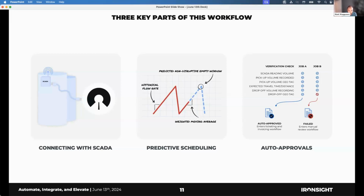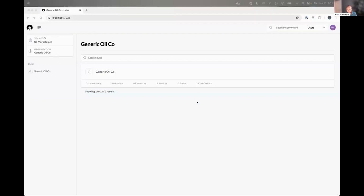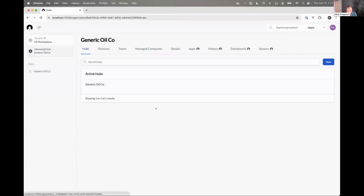I'm going to share my screen here. Desktop. There we go. Cool. So here I'm in the IronSight admin portal. I have a generic oil co. That's my company. So if we click on my organization, we have a new sensors tab.